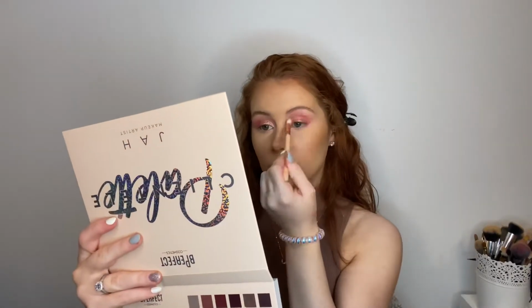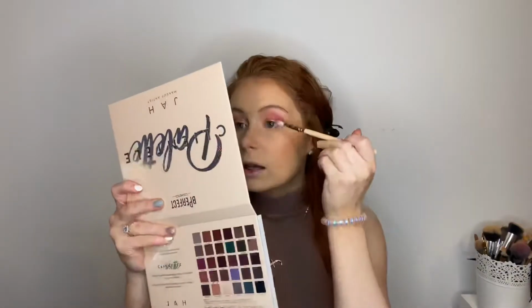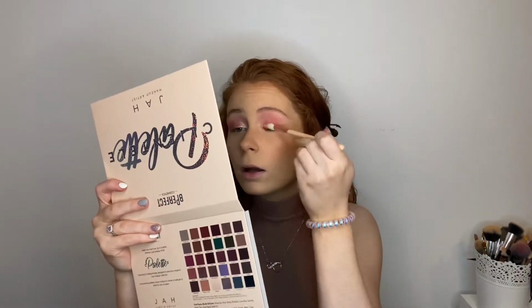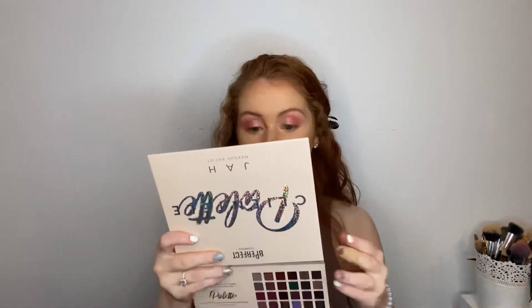So what I'm going to do is I'm just going to take the first brush and just run it where that is, just so everything blends, and then I'm going to take the second brush that we used and just run along the edge of that, just so there's no harsh lines, which there isn't going to be because I used my finger. I'm so obsessed with these eyeshadows.